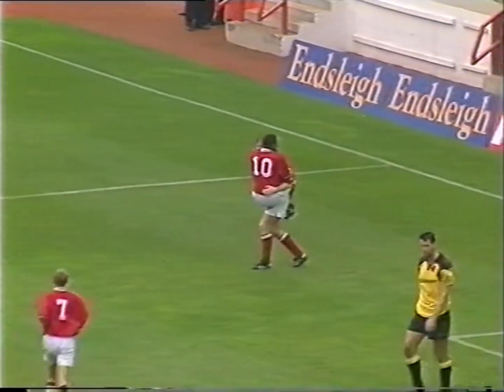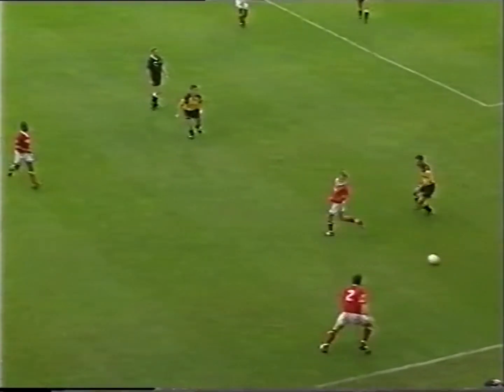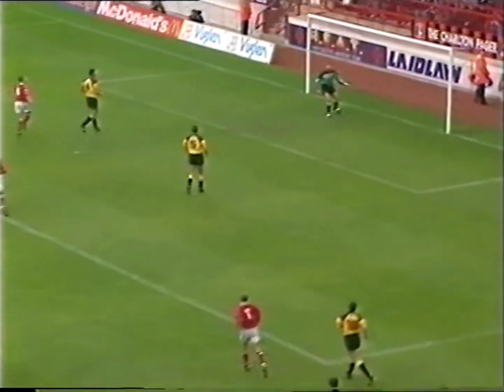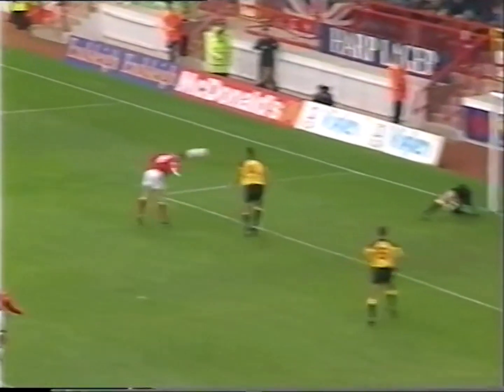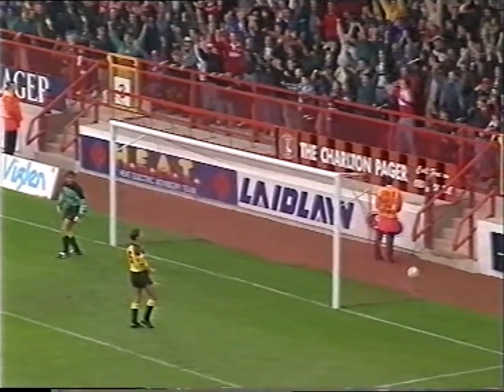A fortuitous goal perhaps, but they all count. It was Steve Brown who drove the ball in from the right-hand side. The goalkeeper misjudged it badly, and it was Gary Nelson who picked the ball up as it bounced back off the post and headed it in for his 7th of the season. It's Charlton Athletic 1, Watford 0.